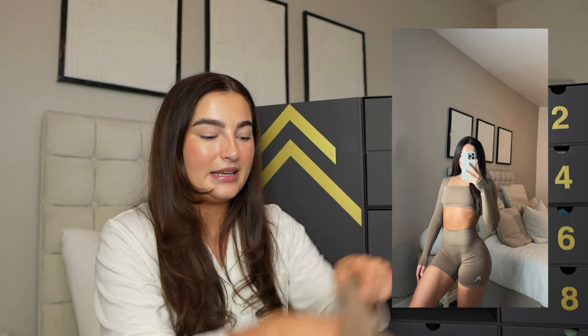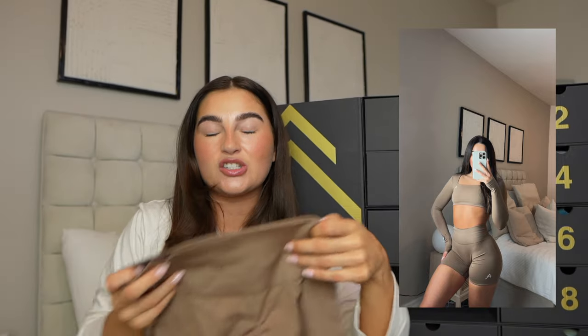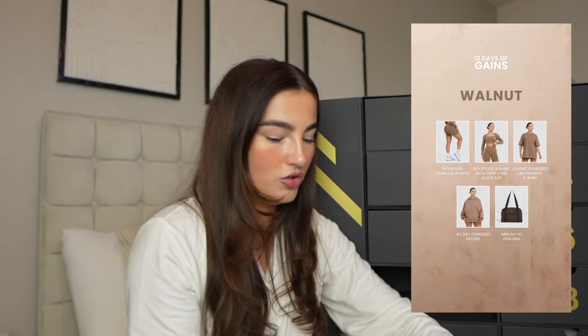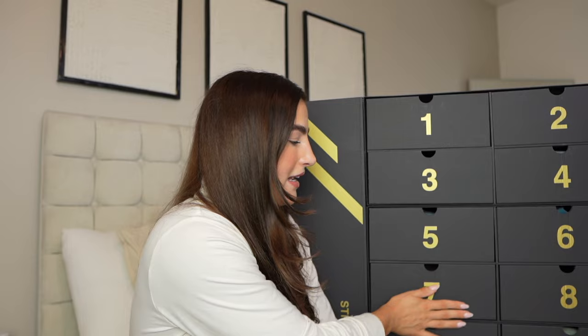And then, again, Effortless shorts in walnut. This is such a flattering colour. Gorgeous. Oh, I'm just obsessed with everything. Okay, now box number 8 was chestnut.